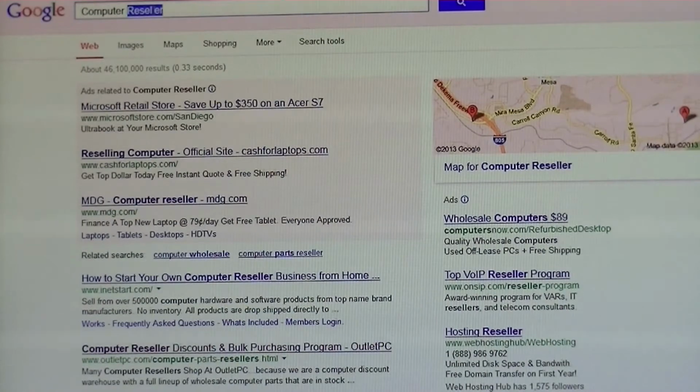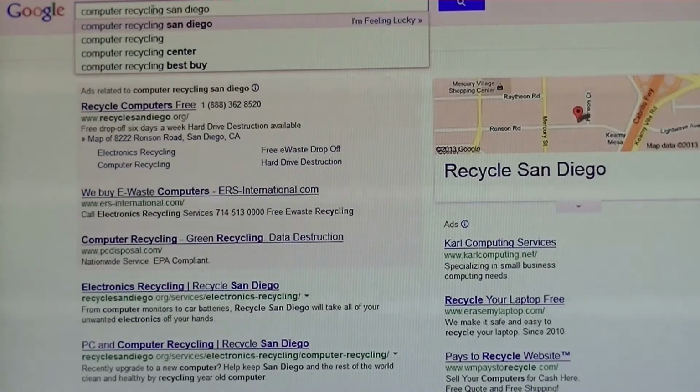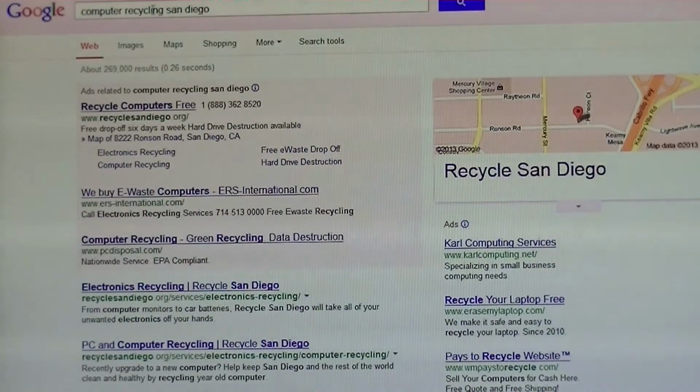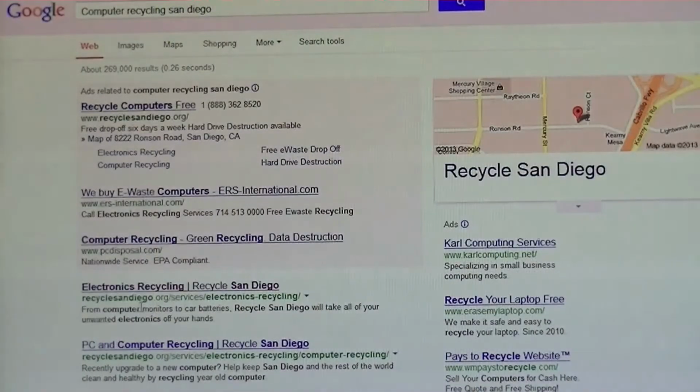We're going to go into computer recycling. And let's do it for the local area. We want to see what we can come up with to try to do the best for the environment, since that's what we're doing this for in the first place, right? Recycle San Diego. So here you go. This would be a perfect company to give a call. They've got their number, they have email, I'm sure they have everything you need here to do what you need to do.